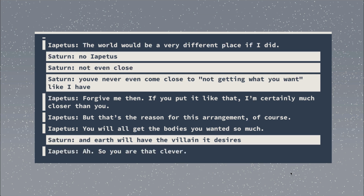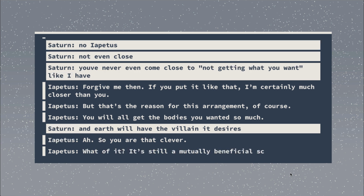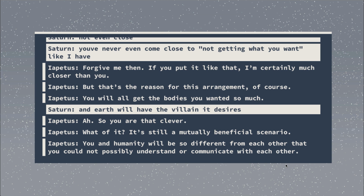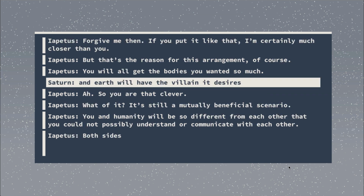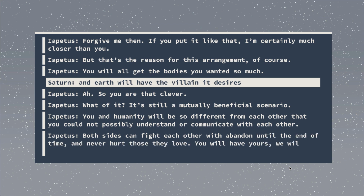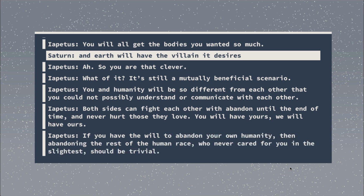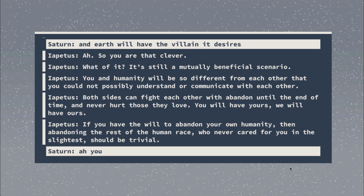Ah, so you are that clever. What of it? It's still a mutually beneficial scenario. You and humanity will be so different from each other that you could not possibly understand or communicate with each other. Both sides can fight each other with abandon until the end of time and never hurt those they love. You will have yours, we will have ours. If you have the will to abandon your own humanity, then abandoning the rest of the human race, who never cared for you in the slightest, should be trivial.